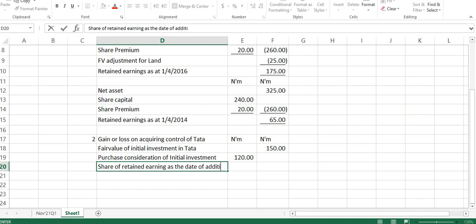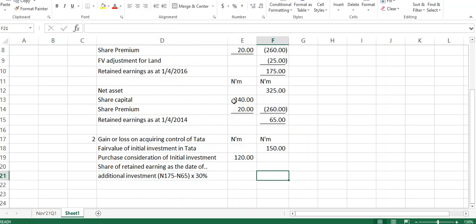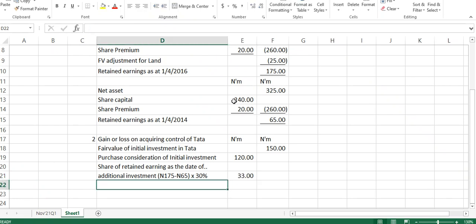At the date of additional investment. So what is that profit? Let me put it here. At the date of additional investment. Now, what is that profit? What is the retained earning? 175, right? 175 minus 65. Am I right? Times how much? What's our percentage? The initial percentage we have is 30%, right? So times 30%. So what does that give us? 33. Please confirm it. Correct. Okay.